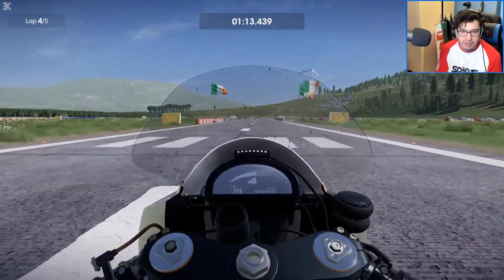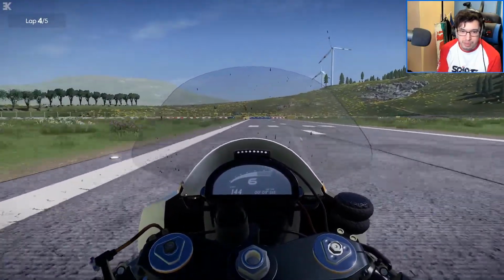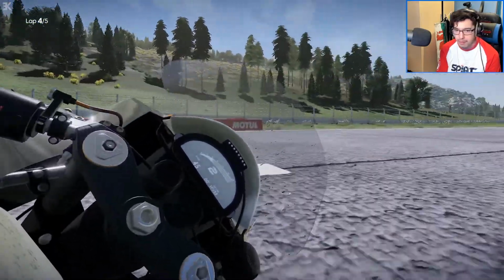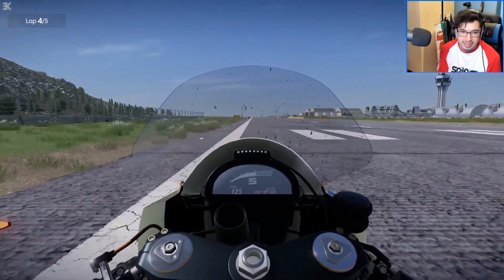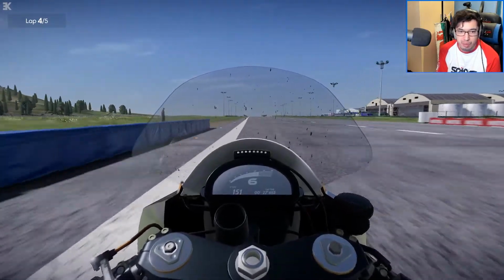That's across the line. Yeah, we see another victim in front. 1:13.4. Well, I guess the good thing with the Kawasaki is that I might have to tighten up my technique as well, so it might actually make me better, because of being slightly more unstable on the brakes.